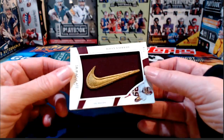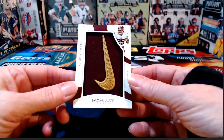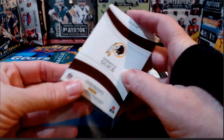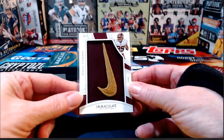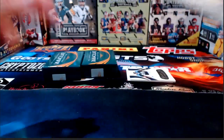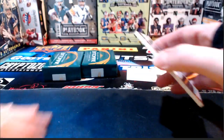Numbered to 5, we managed to get ourselves a Nike swoosh, and that is headed to the Redskins and Darius Guice. One of the bright spots for the Redskins lately has been this young man, who finally has been able to get on the field after a lot of issues last year.